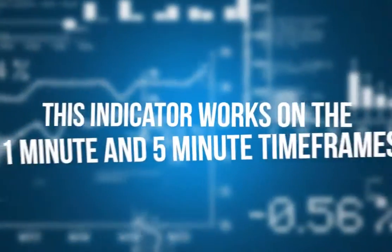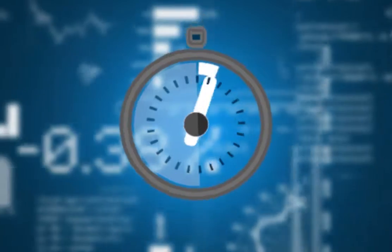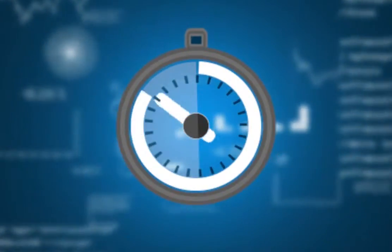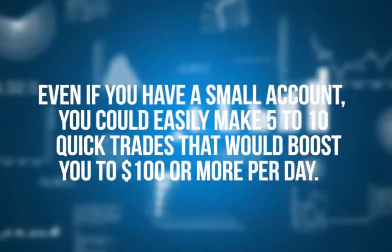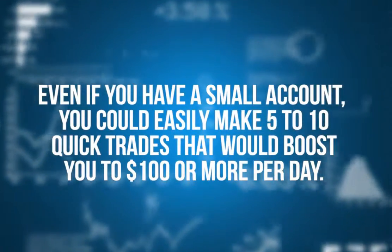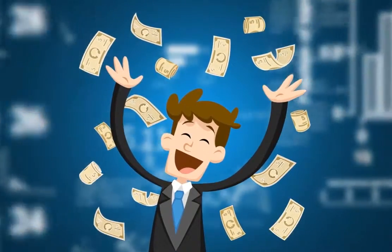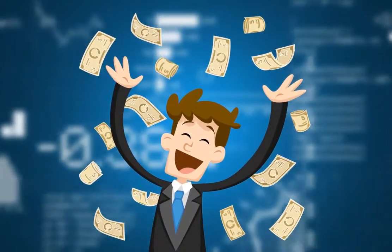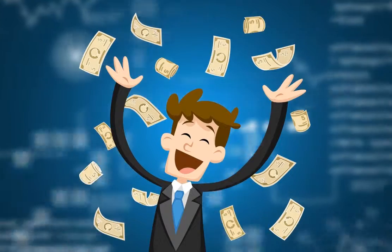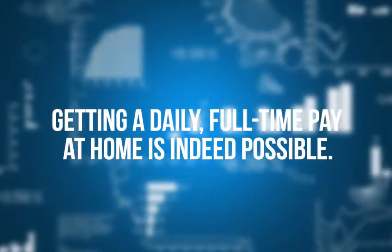This indicator works on the 1-minute and 5-minute time frames, giving you the power to get in and out of trades really fast. Even if you have a small account, you could easily make 5 to 10 quick trades that would boost you to $100 or more per day. Plus, compounding those profits over time can empower you to finally become financially free. Getting a daily, full-time pay at home is indeed possible.